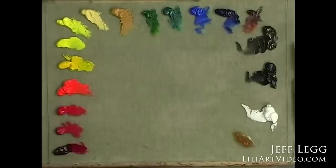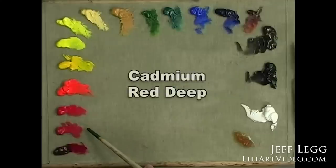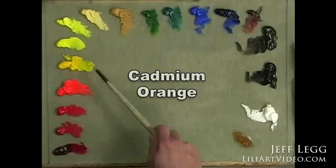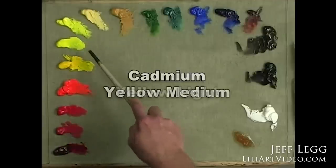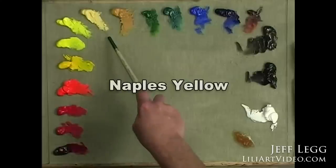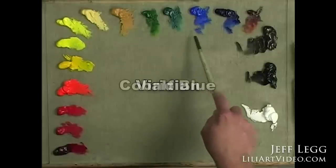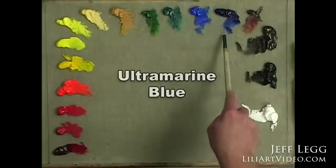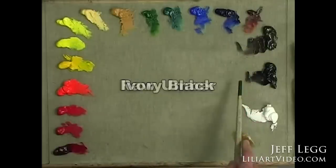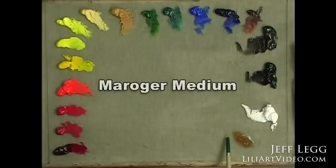Here's the palette of colors I'm going to use today. Alizarin Crimson, Cadmium Red Deep, Cadmium Red Medium, Cadmium Orange, Cad Yellow Medium, Cad Yellow Light, Cadmium Lemon, Naples Yellow, Yellow Ochre, Sap Green, Viridian, Cobalt Blue, Ultramarine Blue, Transparent Red Oxide, Umber, Ivory Black, Flake White, and this is Mirage Medium.